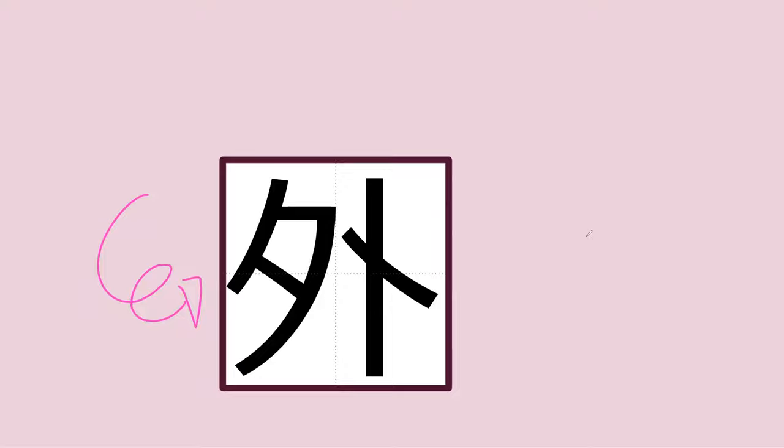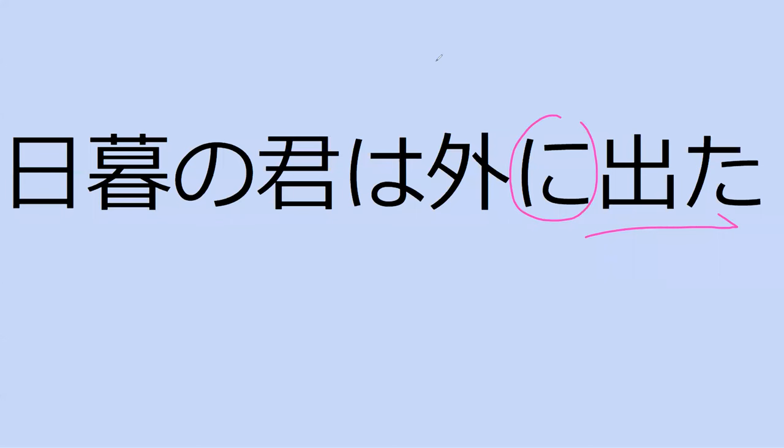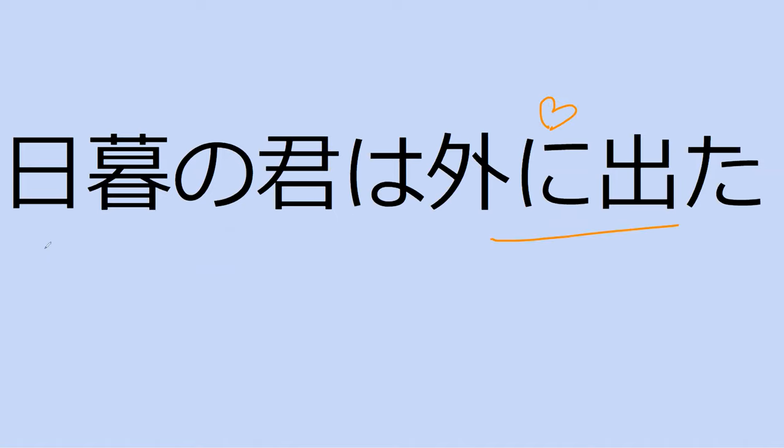So here we have a similar kanji, but rather than no, we have a ni here. Can you read the sentence for me? Higure no kimi wa soto ni detta. What do you think this ni does to change the meaning? This ni is to go towards the direction of outside. Right. He goes towards the outside. Yep. So he goes outside. Who does? The Lord of Twilight goes outside.